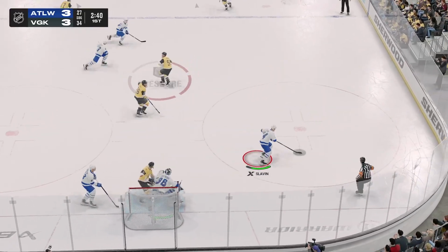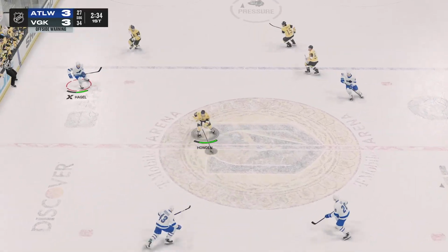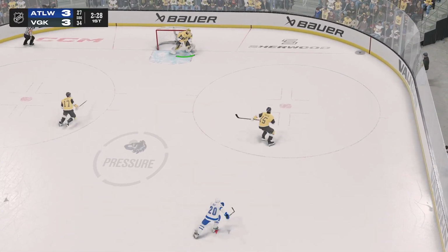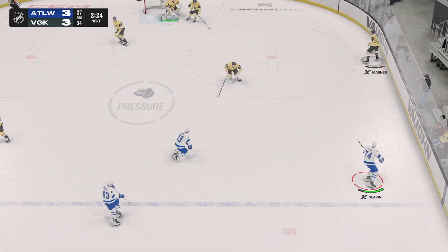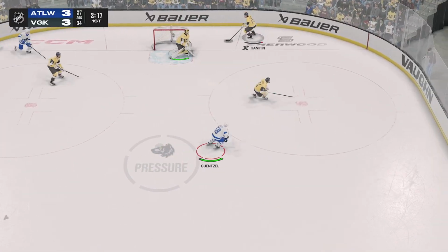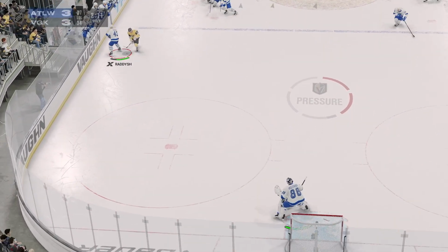Hey, to the middle! Great defensive play to pick off the pass. Here's a short pass to Slavin. And now he moves it to Hagel. Great stick work with the steal. The Golden Knights have it against the wall. Picked up along the boards by Marner. Retreats with the puck inside the defensive zone. Angles it over to Holtz. Slides it to Howden. Sends the pass over.